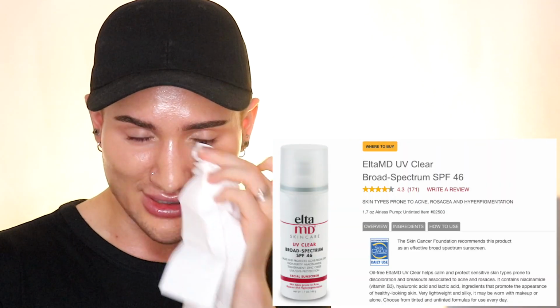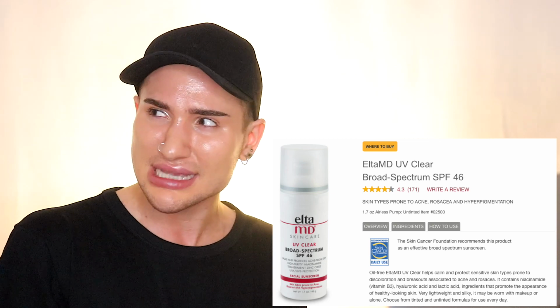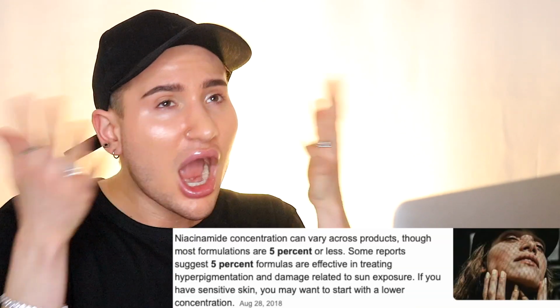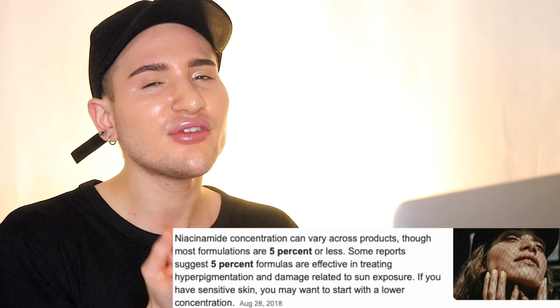Okay, no. That Ulta MD sunscreen that she said was really good is actually one of my favorites. It contains niacinamide, guys, in a 5% or a 3%, I don't remember now. But niacinamide in that percentage is amazing because anything higher than that is not gonna give you better or faster results, and it's just gonna give you more irritation.